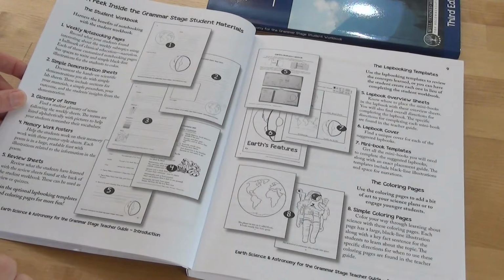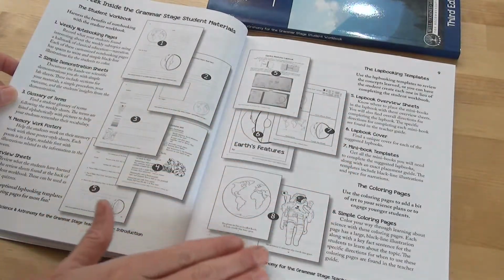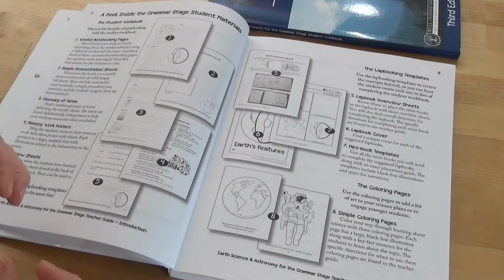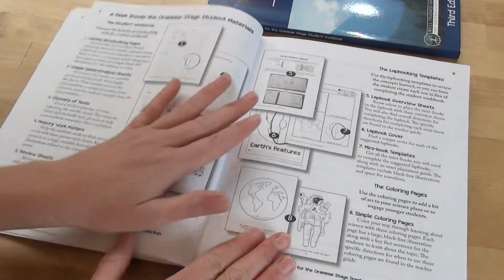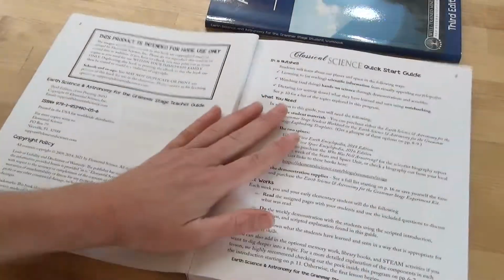And then the lap booking templates, it says use the lap booking templates to review the concepts learned, or you can have the student create each one in lieu of completing the student workbook. So it comes with an overview sheet, lap book cover, mini book templates, and coloring pages. Depending on the age level or the amount of hands-on crafty things, you might want to decide between these two. I don't think it's at all necessary to do both of these. I think it's kind of an either or, unless that's just your thing and you want to do them all.